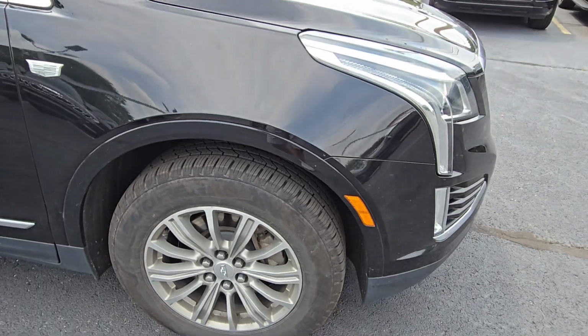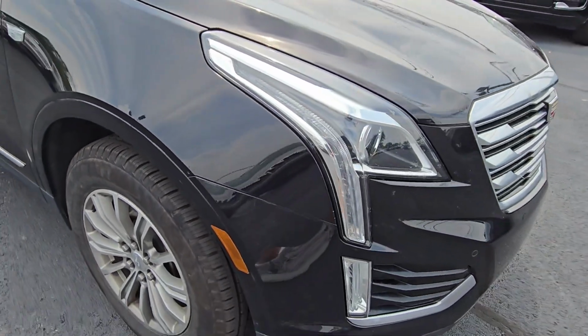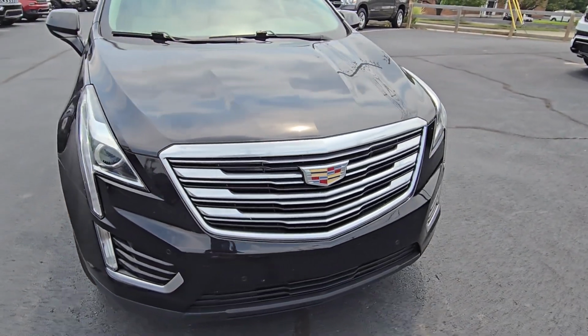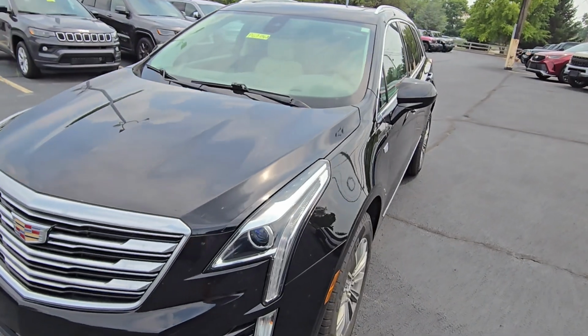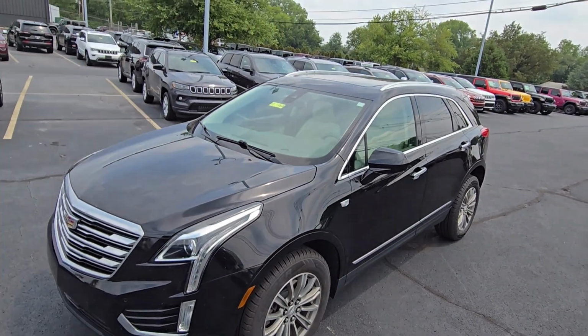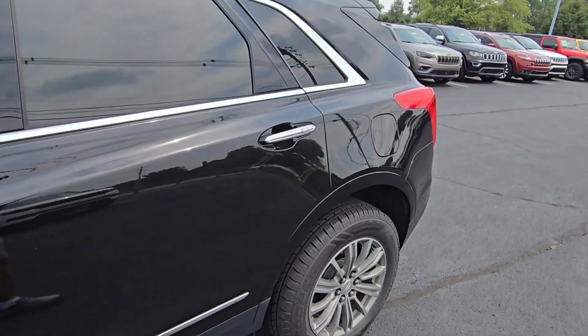Other than some scratches, and some of it's just smudges on the body, but other than some scratches on the wheels themselves, just cosmetic. Overview there. It's got a huge sunroof that we'll see here in a second. We'll start with the back.